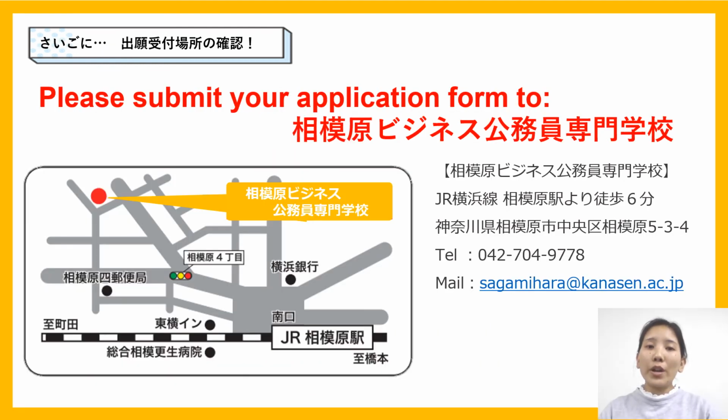Would you like to know more about the application documents? Please feel free to contact us if you have any questions regarding the entrance examination process. If you prepare all documents, bring them with you to our school. The submission venue is 相模原 Institute of Business and Public Service. Those who apply for Kanagawa College of Economics should also bring the documents to 相模原 Institute of Business and Public Service. Before bringing the documents, please make an appointment via telephone to let us know when you come.